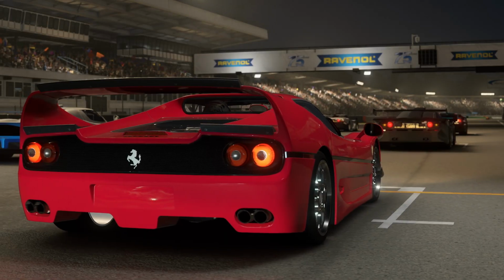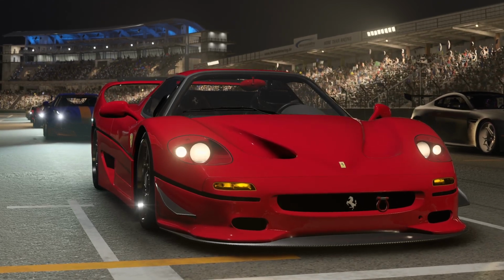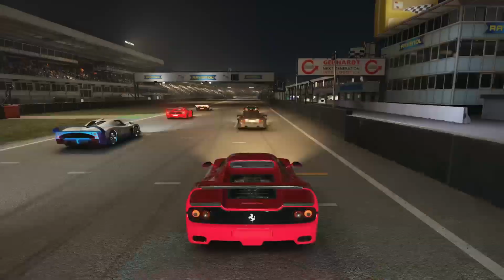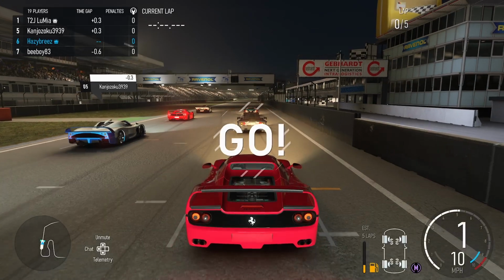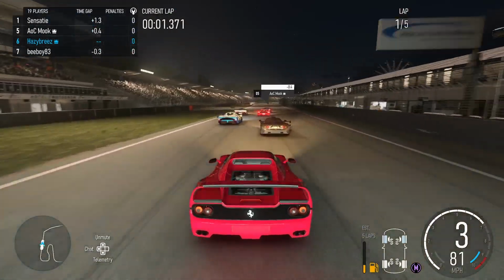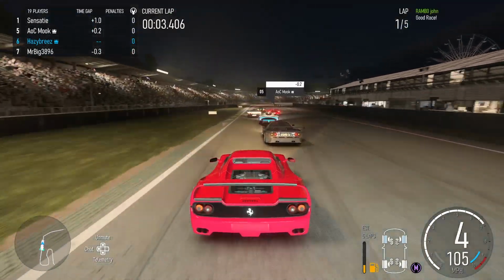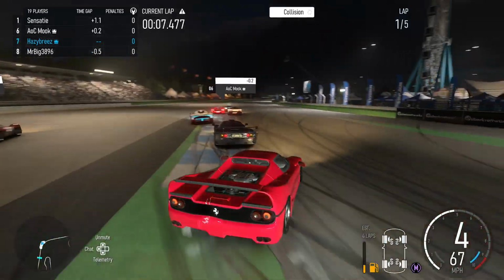Turn one's going to be quite a disaster here. It normally is. So, but let's hope we stay out of trouble. And we're off. So I didn't really think I had a good tune for this car, but I must have found something.